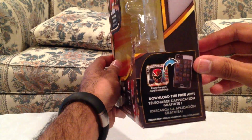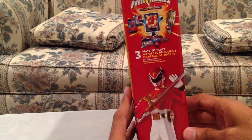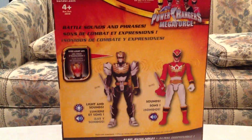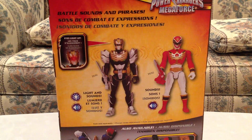And then the side shows the card scanner app. This side shows the Red Ranger and different ways to play the card game. The UPC is right there if anyone needs it. And then the back. So this shows how there's also a Robo Knight. This Walmart had 4 of the Red Ranger, no Robo Knight, unfortunately, but I will be on the lookout for that.